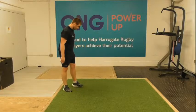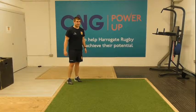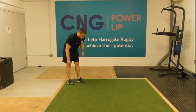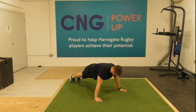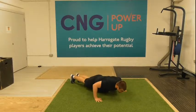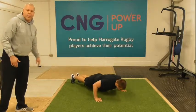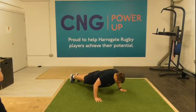Okay, so we're going to start moving in 10 seconds. Hopefully we've all got our breath back. Everyone ready? 3, 2, 1, off we go. Hands wide press ups. Again, control the rhythm. Nice straight line with the body, chest as low as we can. That's it.